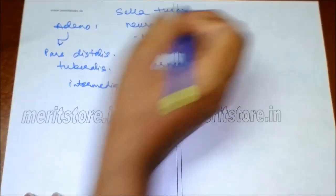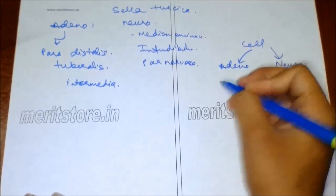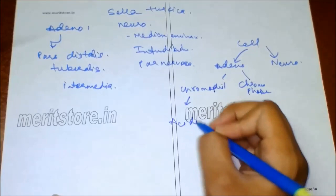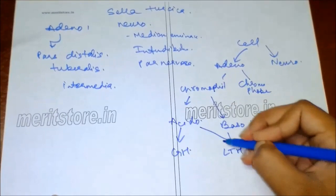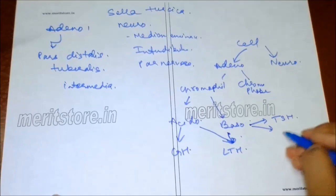The cells of the pituitary are classified by adenohypophysis and neurohypophysis. In the adenohypophysis, there are chromophils and chromophobes. Chromophils are acidophils and basophils. Acidophils include somatotropes, which secrete growth hormone, and lactotropes, which secrete LTH. Basophils include thyrotropes, which secrete TSH, gonadotropes, which secrete FSH and LH, and corticotropes, which secrete ACTH.